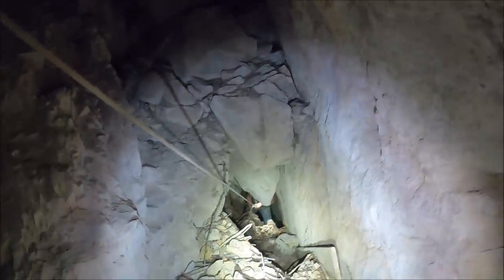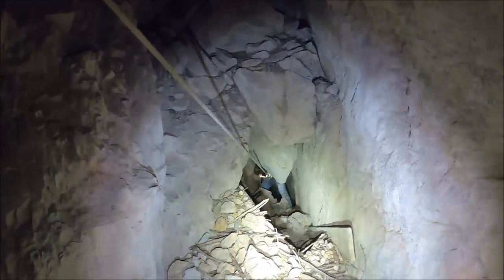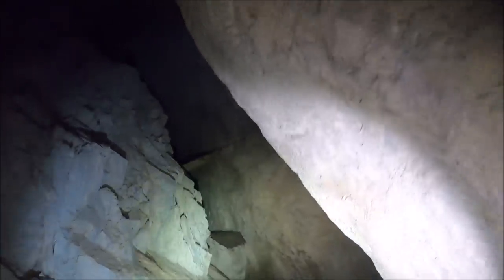So there's Frank going down. Coleman already went down. I was going to go first, but there's two rats sitting there, so I declined. I'd say that's a huge rat nest up there.